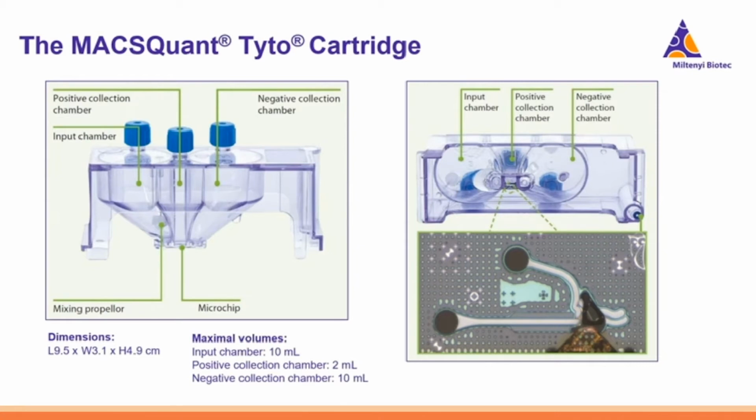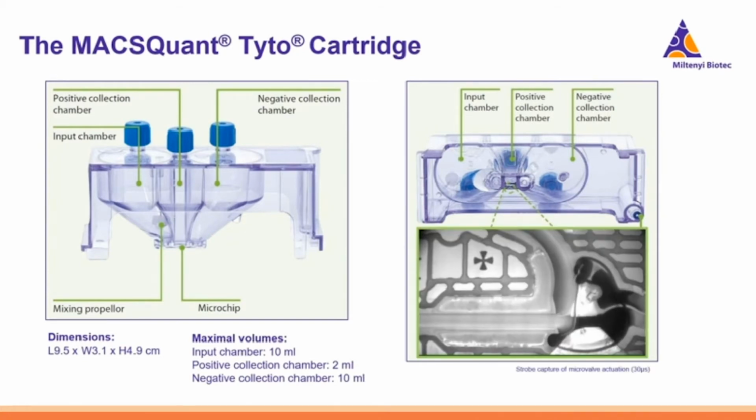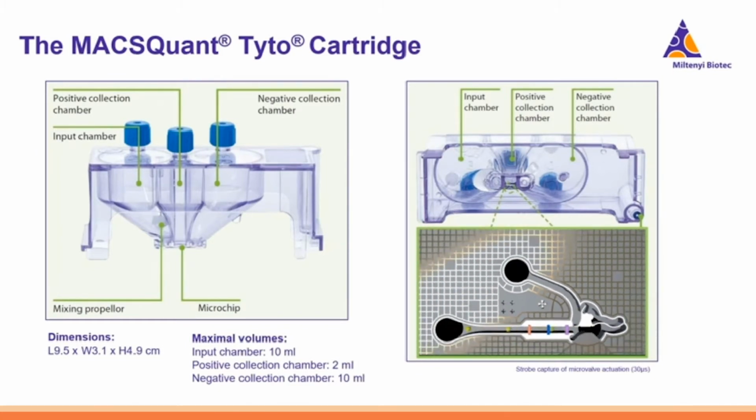But how is cell sorting in general mediated in the MACSQuant Tyto? Let's have a closer look. So the sorting process itself is mediated via a microvalve, which is opened magnetically. An opening and closing cycle is really, really fast and done in 30 microseconds. As you can see here, once a target cell is identified, the valve opens and very gently and very fast redirects the cell into the upper sorting channel, which then leads to the positive collection chamber.